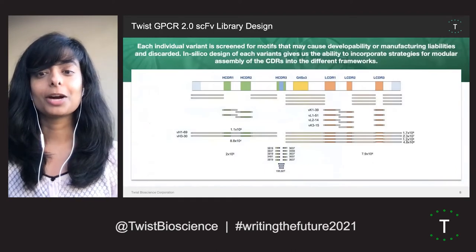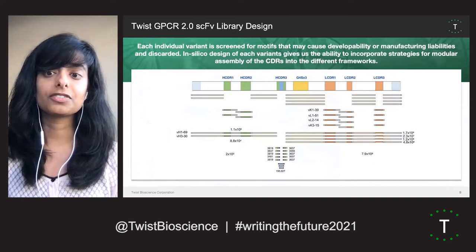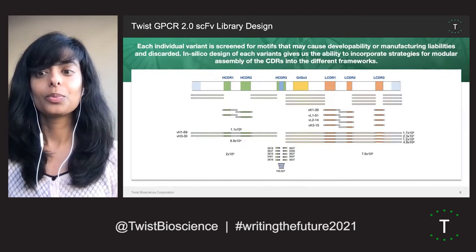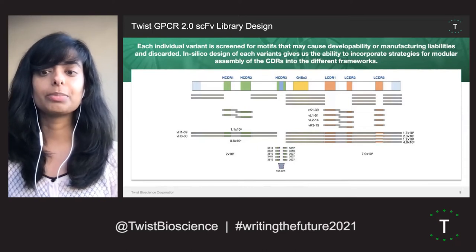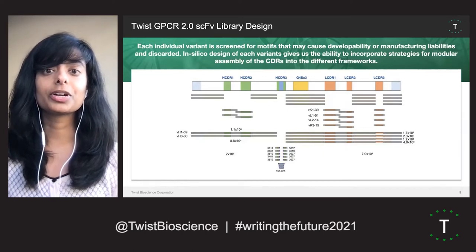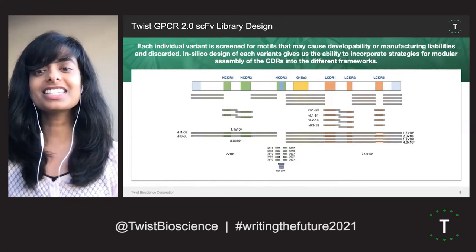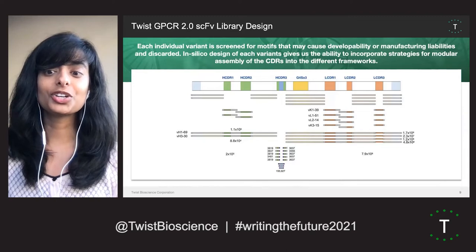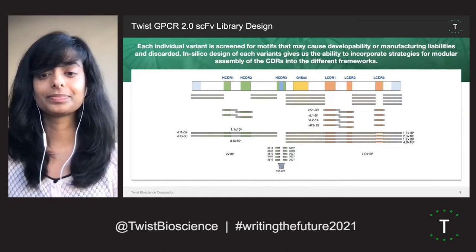We identify GPCR binding motifs through a comprehensive analysis of multiple databases and incorporated these motifs into the CDR3 of the library. Each individual variant in the library was screened for motifs that may cause developability or manufacturing liabilities, and these liabilities were removed. In silico design of each variant gave us the ability to incorporate strategies for modular assembly of the CDRs into different frameworks. This high variation library utilizes two heavy chain frameworks and four light chain frameworks, and the resulting phage display library has a diversity of 1 times 10 to the 10.